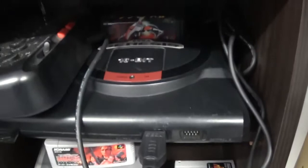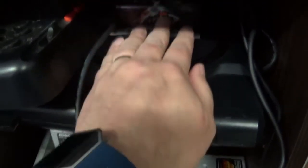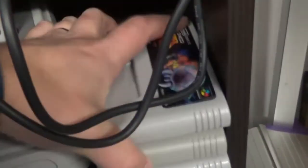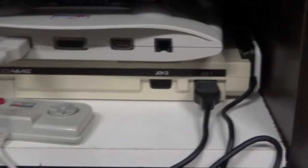My new US Mega Drive or Genesis, you can see I'm playing, if you can see that, Darius 2. On the Super Famicom I'm playing Super Contra, and there's a copy of Super Metroid sitting there, along with a flashcard and Proteus. Oh, pardon me. We have the GX4000 with its 32 and 1 there. My SG-1000, I don't think there's anything in it.